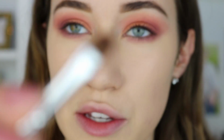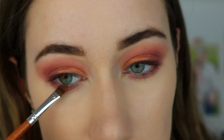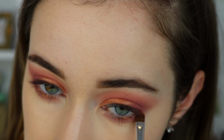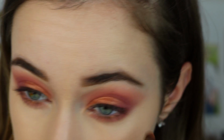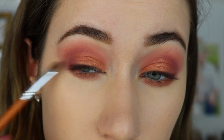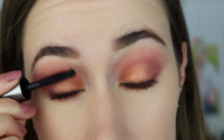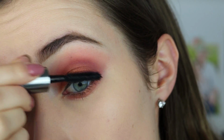Now I'm going to take this little brush right here. None of these have names, so that's why I'm just going to show them to you, but it's really, really thin. And I'm going to go into the Sunset shade and just lightly put that golden shade underneath as well. I'm just using that same brush and dabbing a little more of that gold shade on the outer corners just to blend the purple and gold a little bit. I'm going to go in with the Benefit They're Real mascara and just put that on the top and bottom lashes.